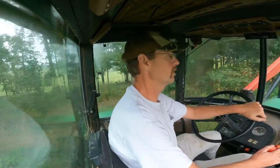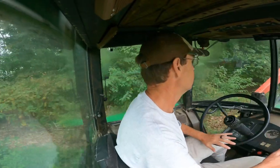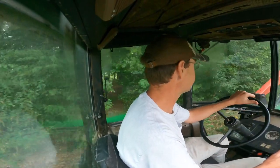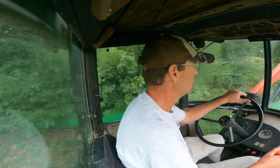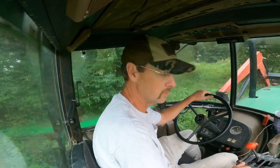And we've got this field and 2 more smaller ones of my dad's that will go to the rented ground and start cutting in. With 2 tractors, we should be able to get everything today.